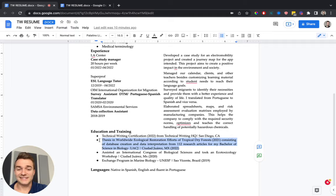And then we have this thesis in worldwide ecological restoration efforts of tropical dry forests. This is cool, a bit long for a point, so we want to go ahead and condense it as much as we can and really focus on the awesome parts here, which is a data interpretation from 112 research articles. That's very in line with technical writing work. So how do we go ahead and condense it to make it something that's tangible that the reader can walk away with pretty quickly?